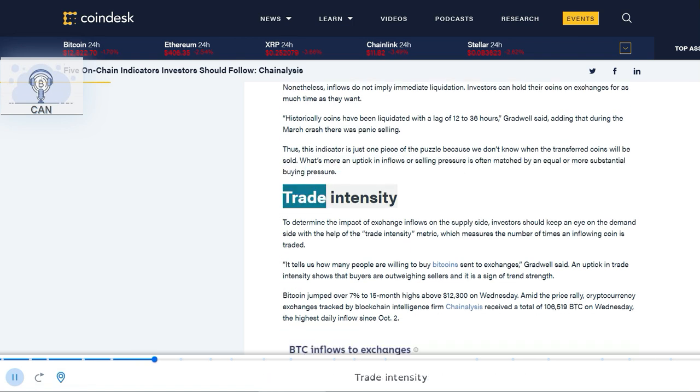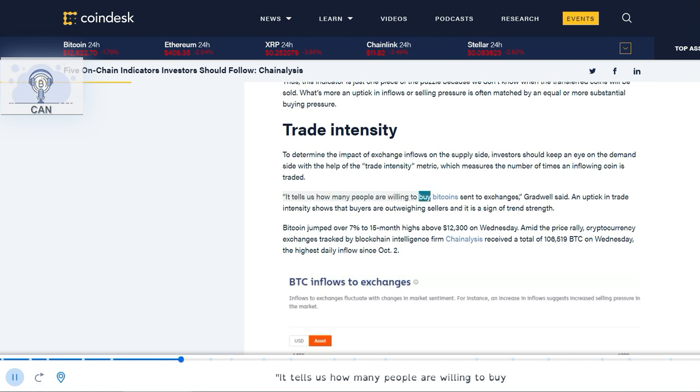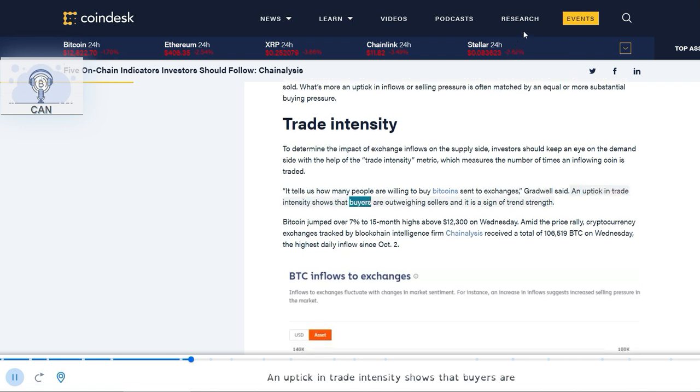Trade intensity. To determine the impact of exchange inflows on the supply side, investors should keep an eye on the demand side with the help of the trade intensity metric, which measures the number of times an inflowing coin is traded. It tells us how many people are willing to buy Bitcoins sent to exchanges, Gradwell said. An uptick in trade intensity shows that buyers are outweighing sellers and it is a sign of trend strength.